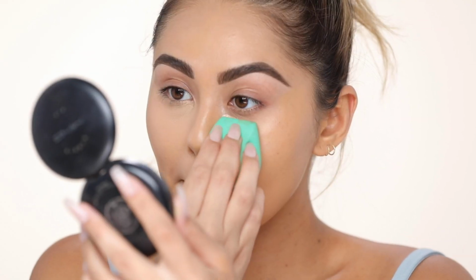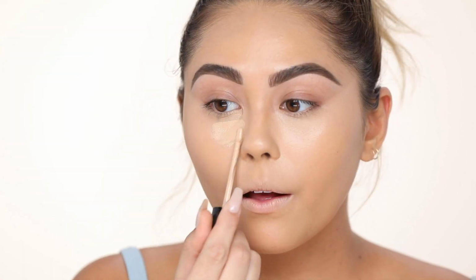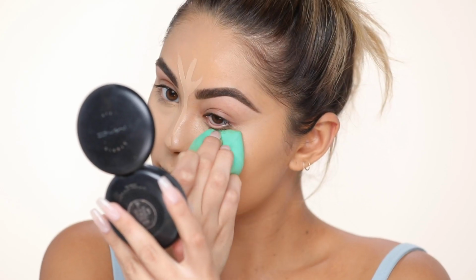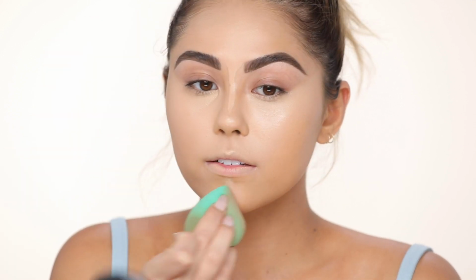Usually I go in with one layer right under the eyes, down to the smile lines, and then I'll go in with a second layer all over, even down the middle of the face. I like to blend it up and then out. With this concealer, I don't get cakiness, it just gives me the most perfect flawless finish, and I do go down the center of the face as well.